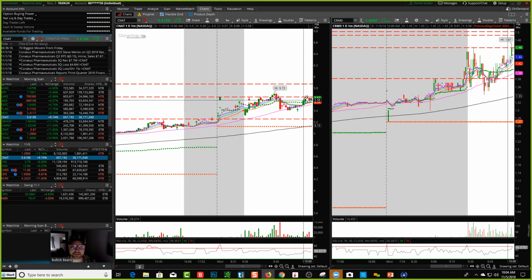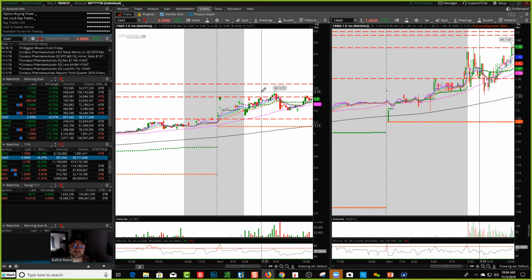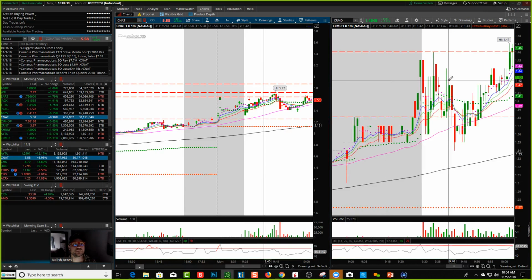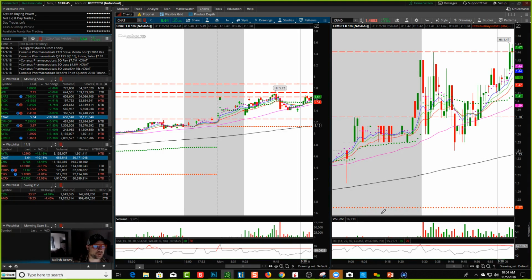Still keeping an eye on CNAT, if it can get above and break above that right shoulder. And tweezer tops right now so far on the 1 minute on CRMD. Again, this one's all over the place. JNJ, let me take a look.